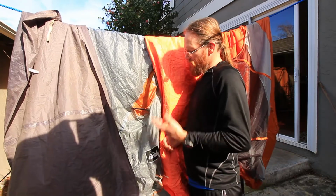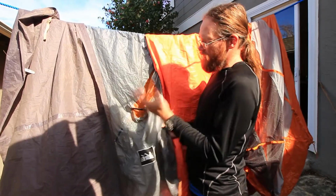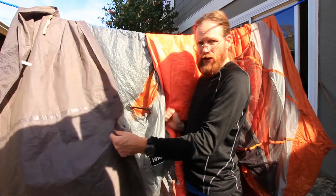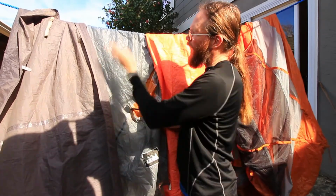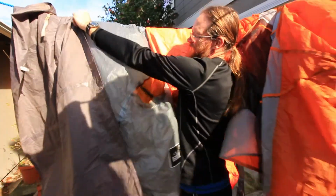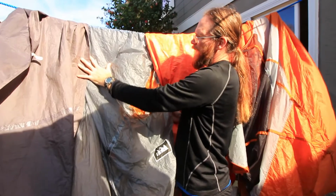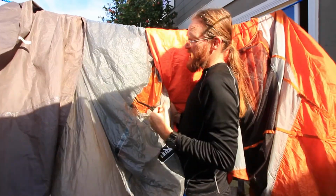Okay, so let's go ahead and talk about sleeping tents and bivvies and all this other stuff that I have hung up here. I've got a footprint. So we'll talk about why I've got them hung up here. It's always important to hang up your items, whether it's tents, bivvies, or your footprints. You want to hang them up. I've got a nice sunny day today, so let's take advantage of that.